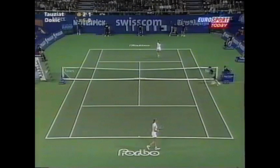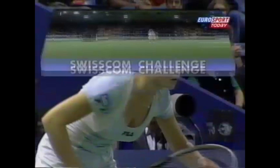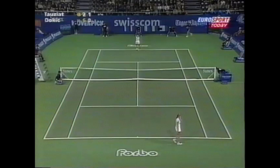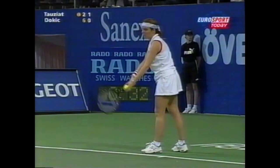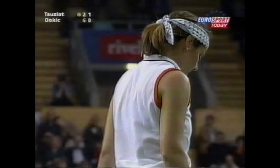Really expanded the repertoire this year, Dokic. Loves a target when someone's coming forward if she's got the time. Great disguise on that forehand lob. Worked so hard to get the break. She does not want to let it slip here. She's got a bit of momentum going.